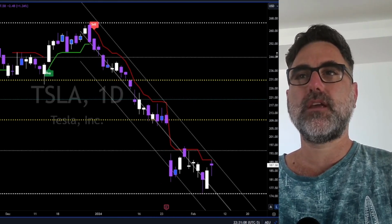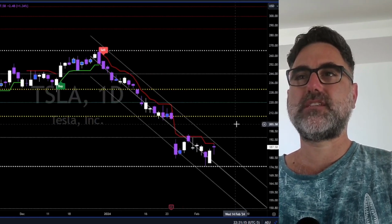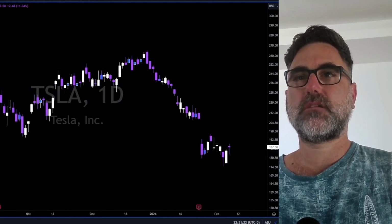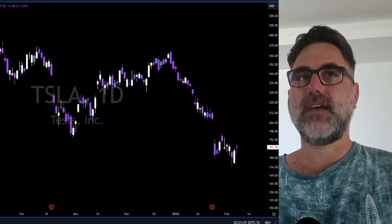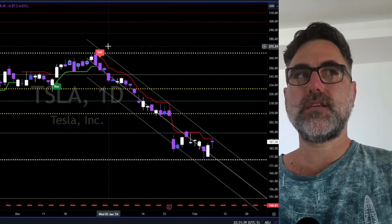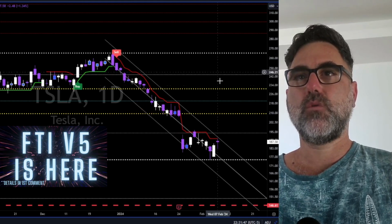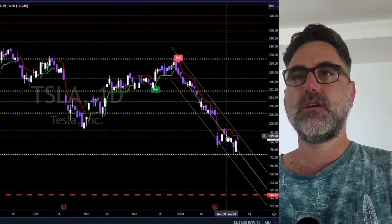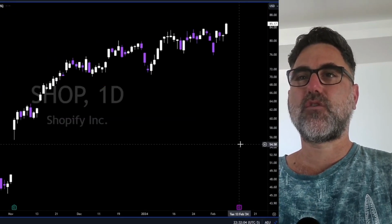As long as we see, this is the beauty of the FTI version 5. It helps us to think clearly. It helps us to understand better the language of the market. The language of the market is price action, pure price action, no noise, only candlestick analysis. And the FTI version 5 helps us to understand it. How? It translates what we see. Downtrend. This is why we have these trend lines based on the Fibonacci. We have the Fibonacci levels. We have the sell and buy signals. And we have the red line. Everything for now screams Tesla, no go for longs.